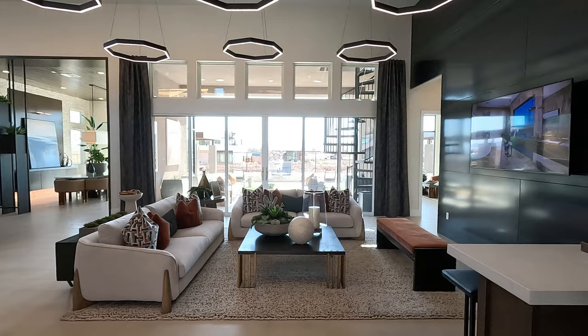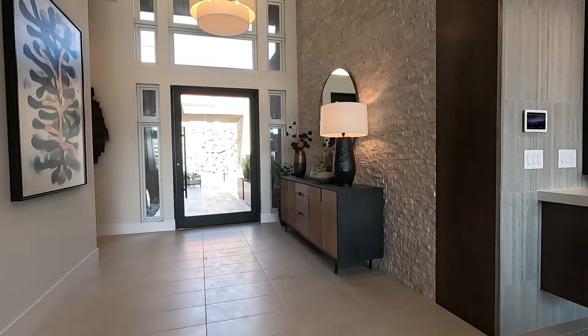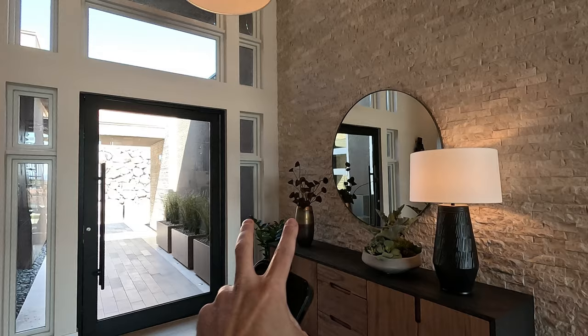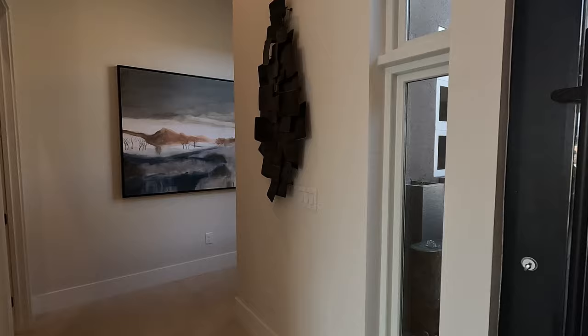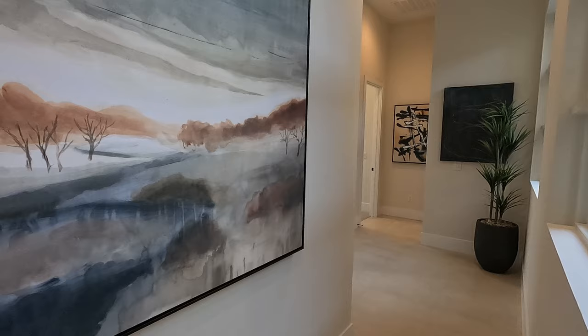Feels amazing, ready for entertainment. If we flip it around, here's your foyer. 16-foot ceilings on this entry. Keeps it so grounded when you put all the rock on the stone on the wall here. Now, right around this corner, we do have access to a couple bedrooms. Let's take a quick peek. We have our secondary bath and then our bedrooms. We'll be right back to this.